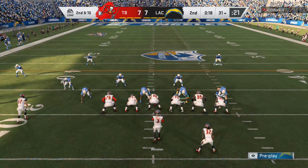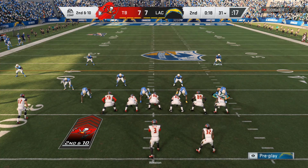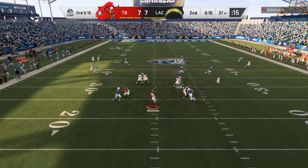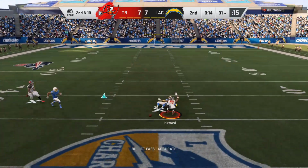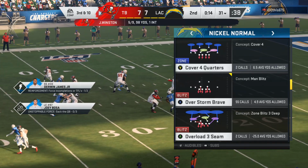Line of scrimmage, the 31 as they line up, 2nd and 10. From the shotgun, it's Winston. That'll be incomplete as the clock will stop with 14 seconds remaining.